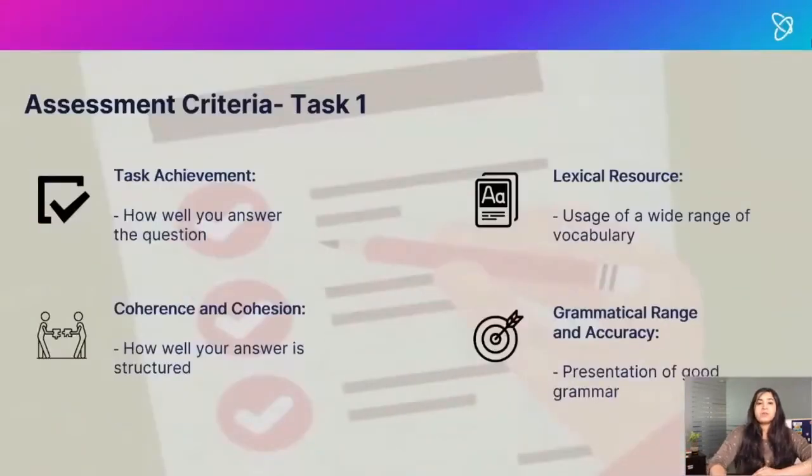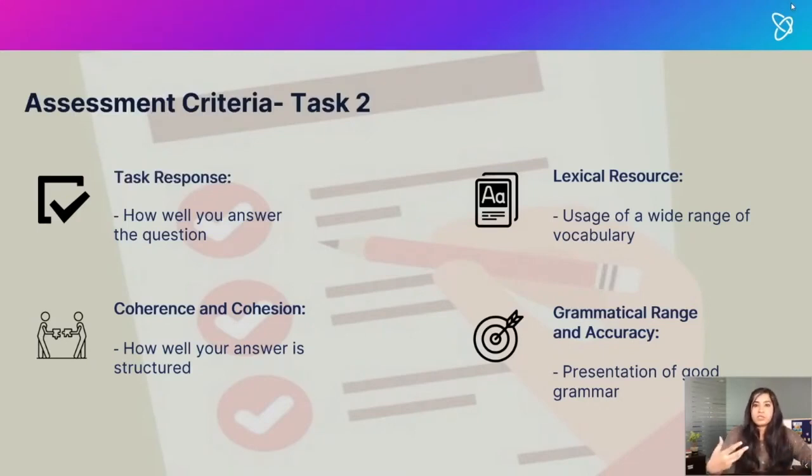Okay, so it's also important to understand what you're being assessed on and how you're being assessed. So the assessment criteria is the same for both. It's just that the only thing that changes is for task 2, instead of task achievement, it is task response. All right, but they basically mean the same thing. So let's just go through it. For task response or task achievement, how well you have answered the question, whether you've answered all parts of the question. So all parts would be task response for task 2.